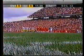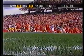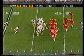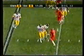Well, third down conversions have not been a problem for either team. Iowa's at 50% on the year. This time they're facing third and two. Iowa State with seven in the box. McCann looking in the flat, pumps one, has a go pattern, and he overthrows Oliver.